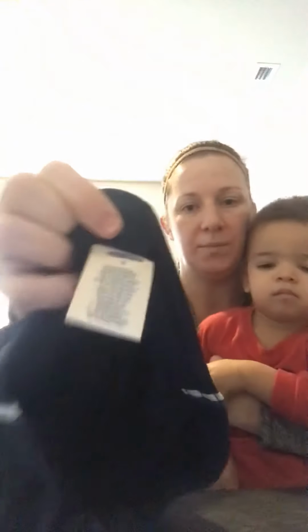Then we got Old Navy small windbreaker pants, another great.